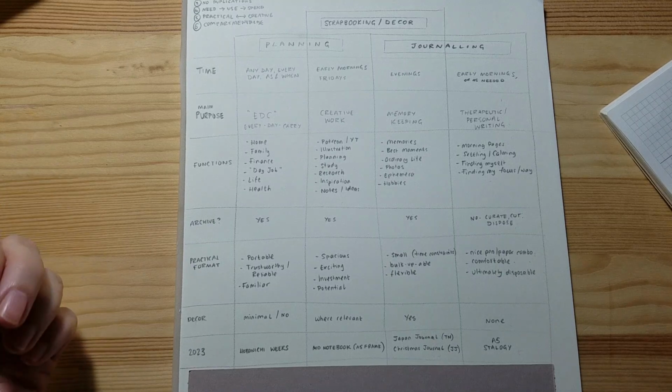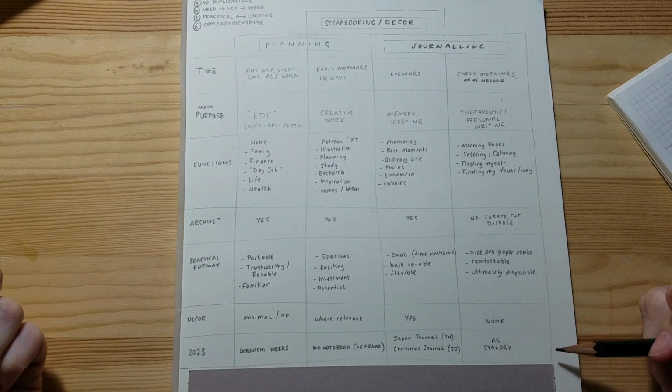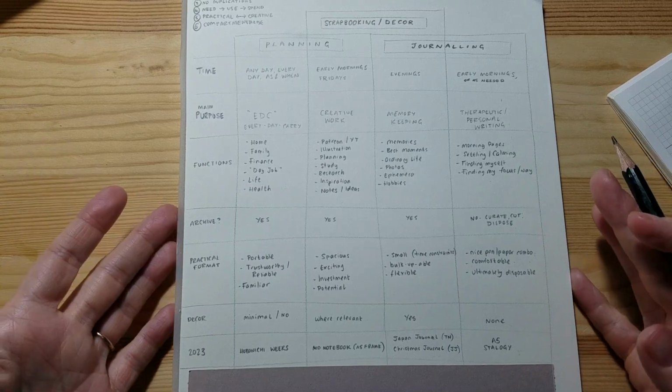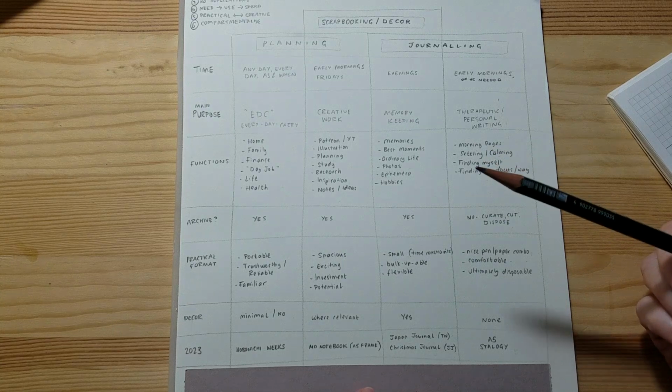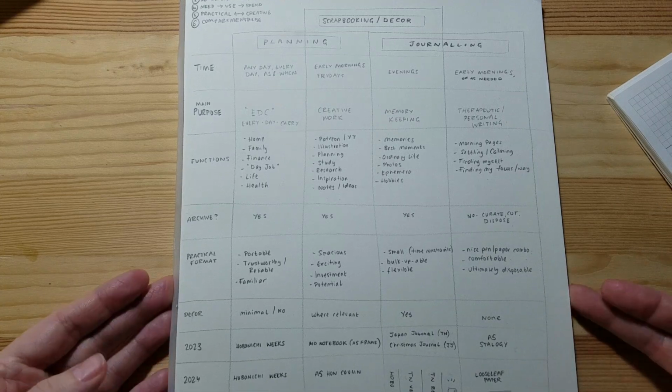If I was doing this very in order and neatly, I would go and look at what planners are available and what options are available. But I've already bought a few of these, and it all works. It all fits into my categories quite nicely. So for 2024, this is what I've written down. I might as well just reveal the whole thing now.